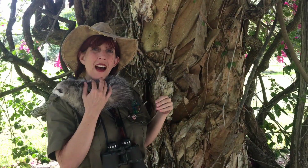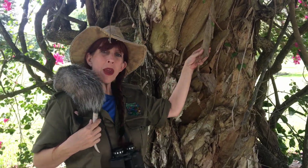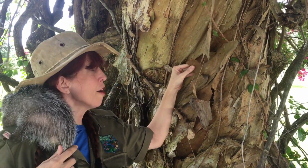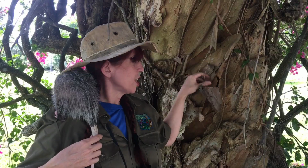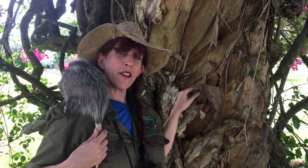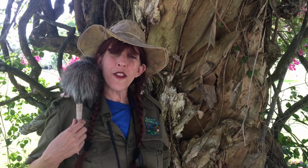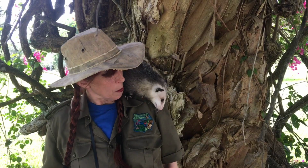So Sweet Pea and I went to the Melaleuca tree. This has the nickname of the paper bark tree, but it's not native to Africa, it's native to Australia. Also, this tree likes to suck up a lot of water, doesn't really sit in swamps. So it looks like we found the wrong tree. Let's keep exploring. Ready, Sweet Pea?